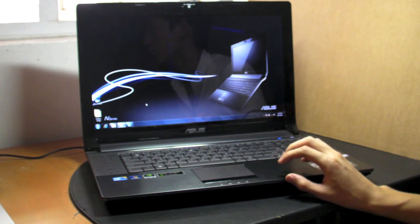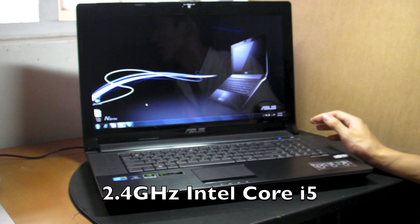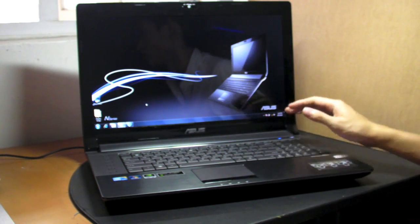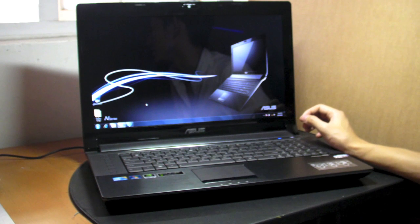For the model that we are going to be talking about, it comes with an Intel Core i5 chip, 2.4 GHz, and it can go up to 2.93 GHz with Turbo Boost. It's running on Windows 7 Home Premium. What else? It's got an NVIDIA GeForce GT335 graphics card with 1GB of video RAM. And what's special about this graphics card is that it's also running on the NVIDIA Optimus platform.